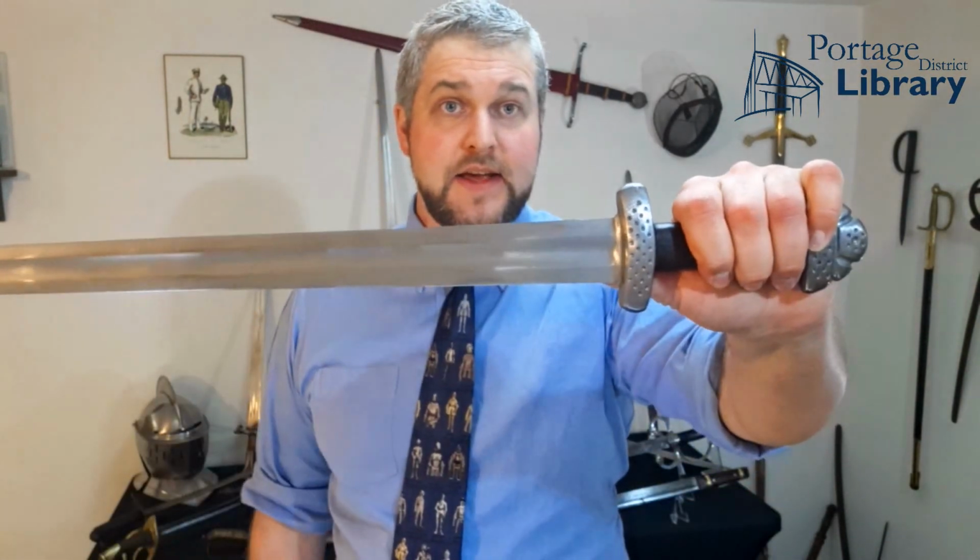Now, why is this sword designed the way it is? There's a very simple answer to that question. And it's very common in all cultures, all warriors during the Viking Age. And that is that this is not the weapon. This is one half of a two-part weapon system. And the other half of that weapon system is a shield. Or in case of a Viking shield, a shield.